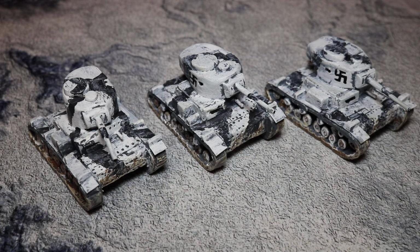The Finns found it really easy to take these things out, and the Russians used massive numbers of them. They'd be using like 30 tanks in a single wave, all attacking the same trench. And the Russians would lose all 30 tanks. Hence the Finns captured a lot of tanks.